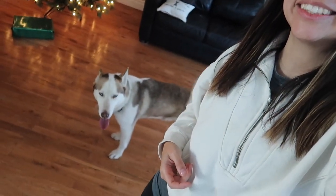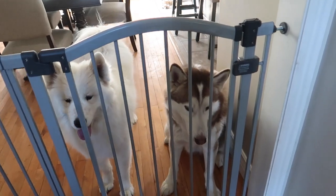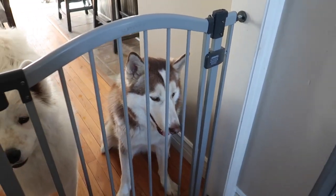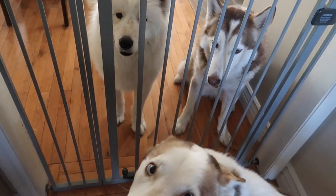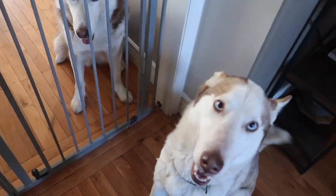So quick little update, I have all three dogs in the same house together. There's Leo and Graham back here, and then Cinnamon, there she is. We always try and take introductions slow. This little guy here, Leo, gets very territorial and protective, so if he knows that a dog's gonna come in his house, then he instantly hates them.